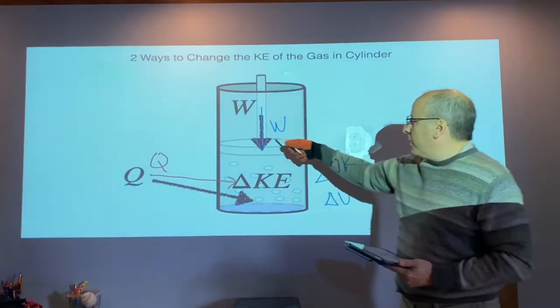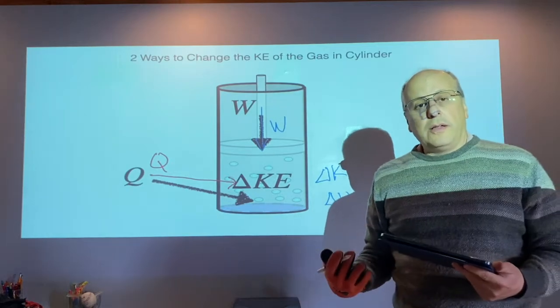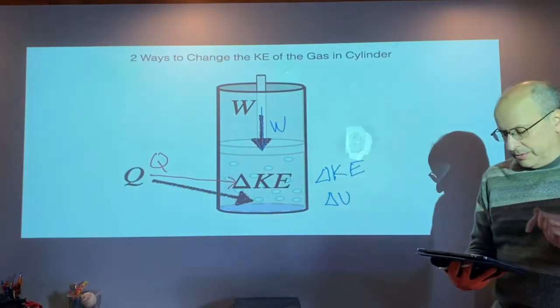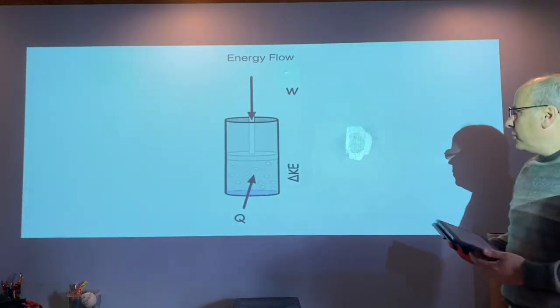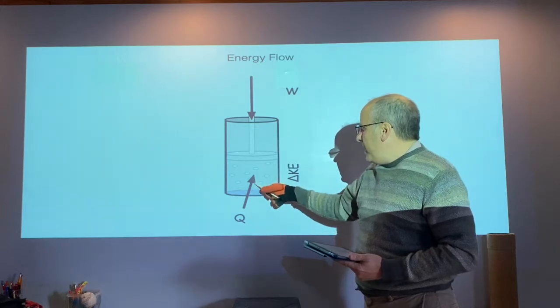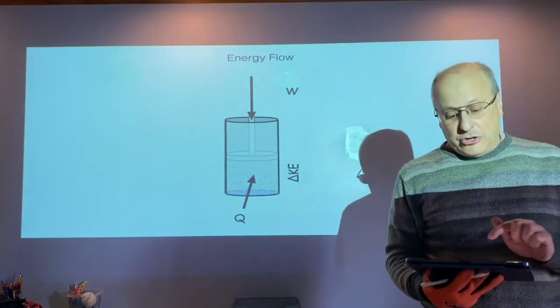Okay, so we have work, heat, and change in energy, and they are all measurements of energy, all measured in joules. Here's your energy flow. We could have work go in, we could have heat go in. Both will cause a change in kinetic energy.